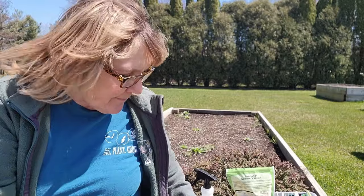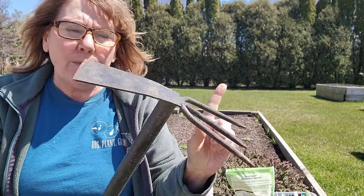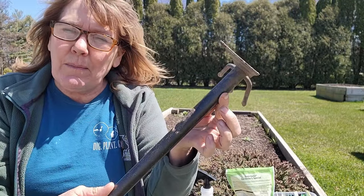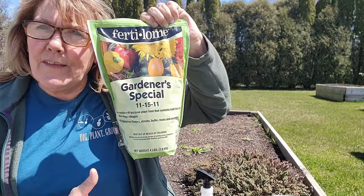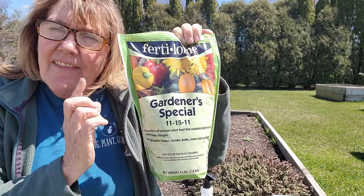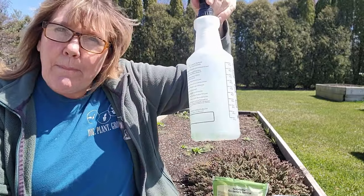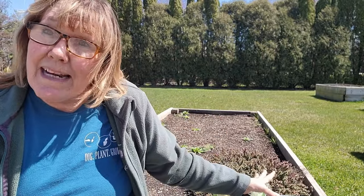So I got a pair of gloves. I also have my little hoe here. This is a hand hoe. I like this one because it's got a cultivator on one side, a hoe on the other, and it's all one piece. So this is like one of my favorite garden tools to use for the raised beds. I also have my bucket of seeds here with all of the seeds that I want to plant today. I have fertilizer, and this is the Fertilome Garden Special. It's an 11-15-11. And this is what I'm going to use to fertilize my first round in here. I also have a spray bottle in case I need to settle any seeds in. Now, it did rain yesterday, so this bed has been pre-watered.